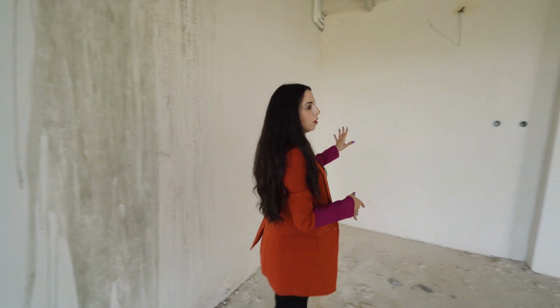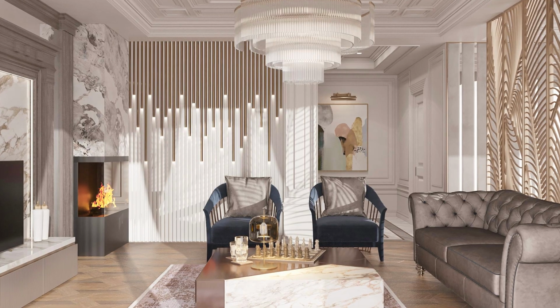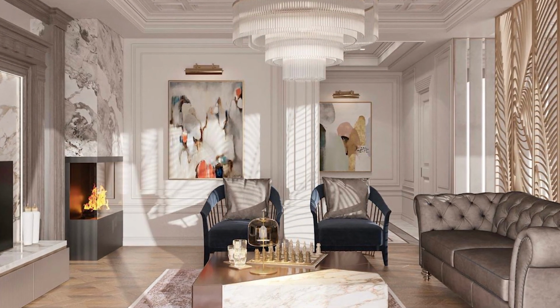And here on this wall, in the beginning, I decided to do the same language with the corridor, but later we decided on another design. I'm showing both of them. Which one would you prefer? Please tell me in the comments.